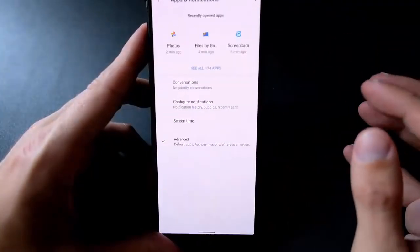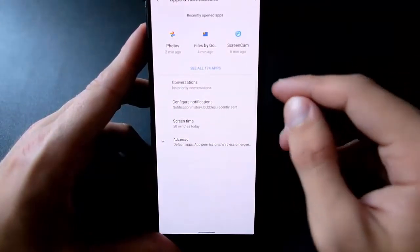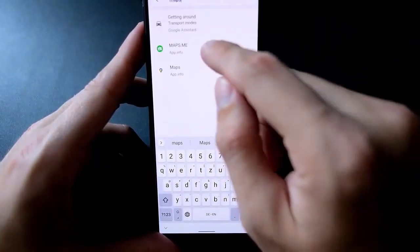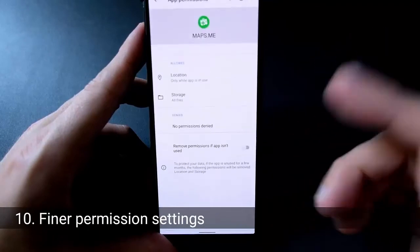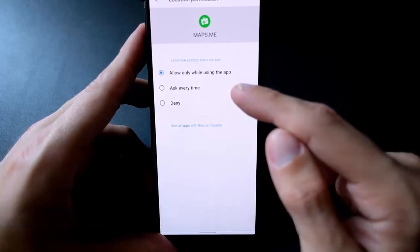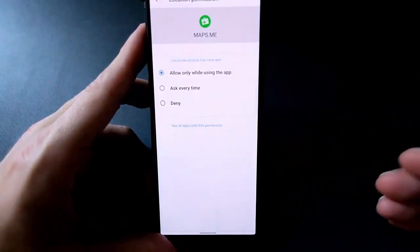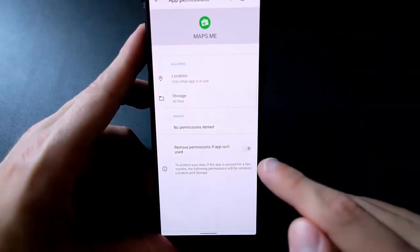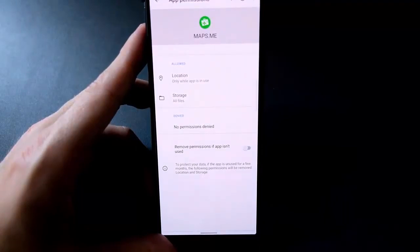Under settings and apps and notifications, let's go and search for a map application. You can set up the option for permission, especially the location permission, to be ask every time instead of always allow when using the application or always allow. Also new is the option remove permission if app isn't used. So if you don't use an application for a longer time, all the permissions that you allowed for this application will be held back and asked again if you use the application. This is also a nice security feature.